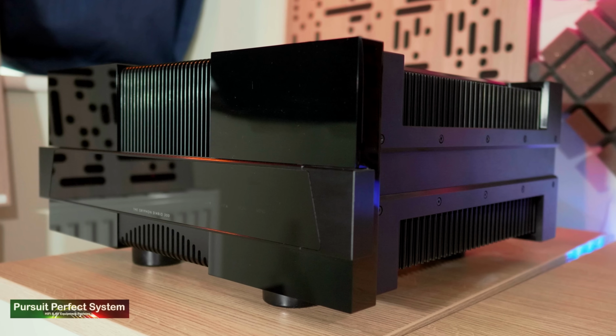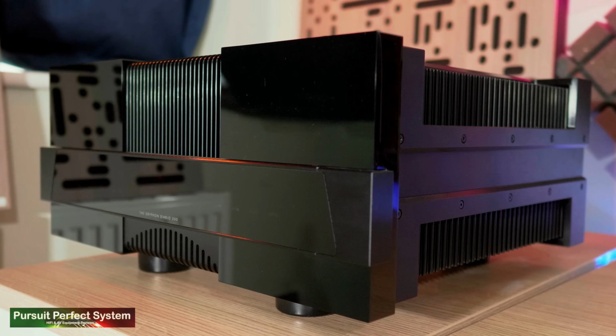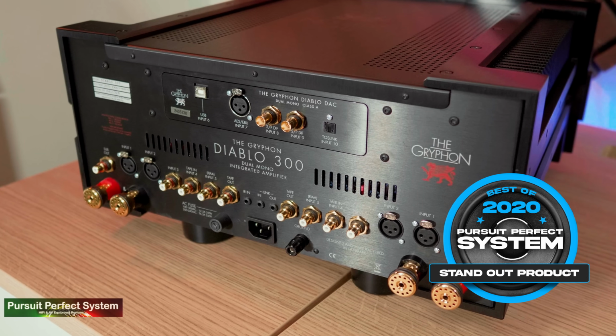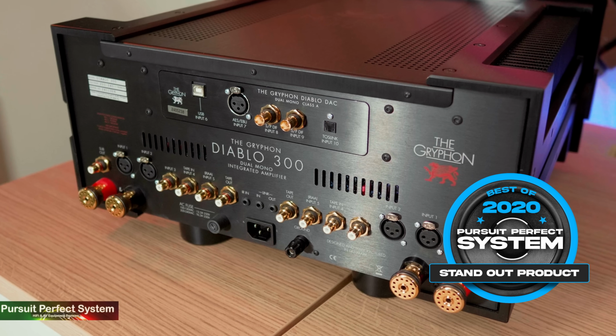I think the Diablo 300 as an integrated amplifier is probably one of the best integrated amplifiers in the world if you want that raw power, that raw authoritative power type of sound. So that was definitely a standout product in 2020.